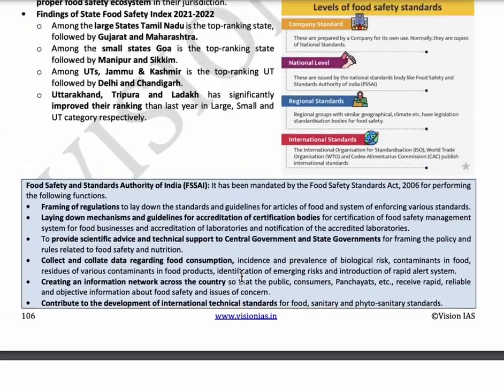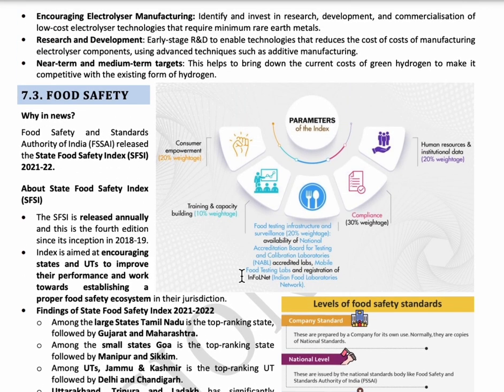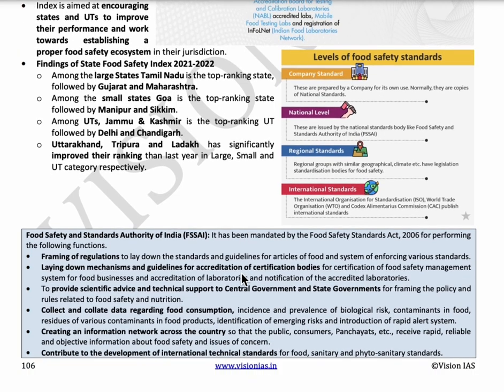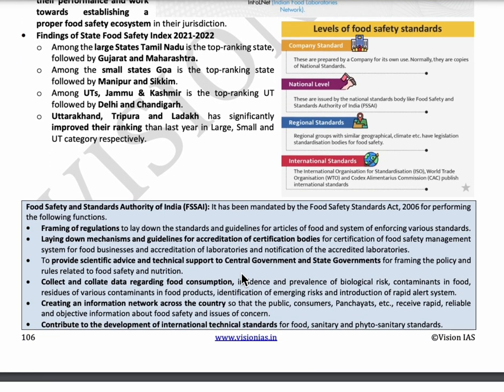The next topic is food safety. The Food Safety and Standards Authority of India has released the State Food Safety Index. The parameters of the index are consumer empowerment, training and capacity building, food testing infrastructure and surveillance, compliance, human resources and institutional data. Some initiatives launched for food safety are Eat Right India, Blissful Hygienic Offering to God, and Hygiene Rating of Restaurants.